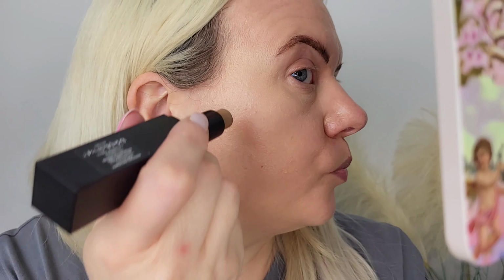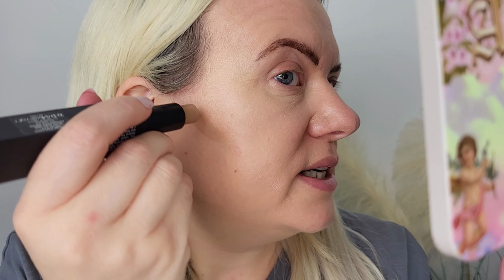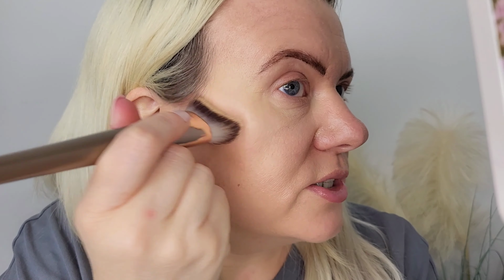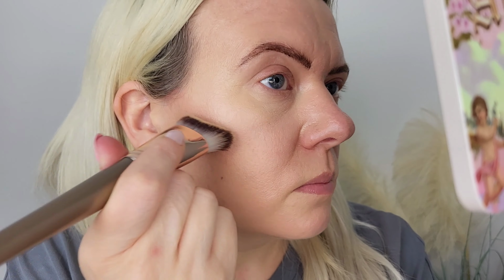So you can see I've got a natural shadow just here. So I'm just going to take it there. It's not too dark, very, very creamy as well. And then I'm going to take my contour brush and use that just to blend under that cheekbone just there. And can you see how easy that blends out? And it gives that really nice contour. It gives me a really nice jawline.